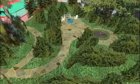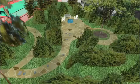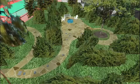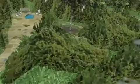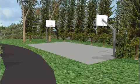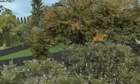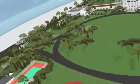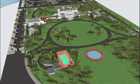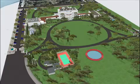The Children's Garden was created by Lady Bird Johnson. It features cement impressions of the hands of several presidential children and grandchildren. Just west of the Children's Garden is the outdoor basketball court. From this angle you can see all the elements of the south lawn in relation to each other.